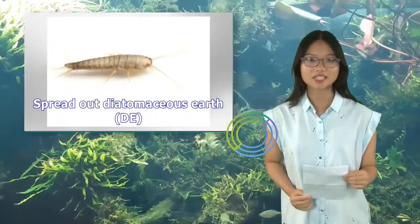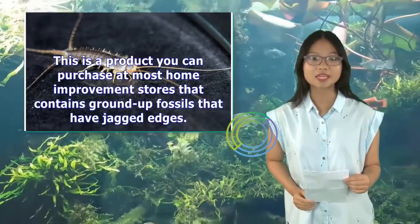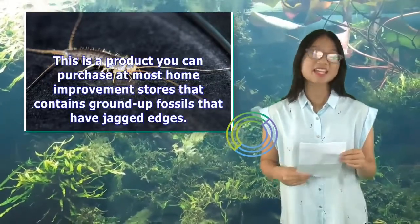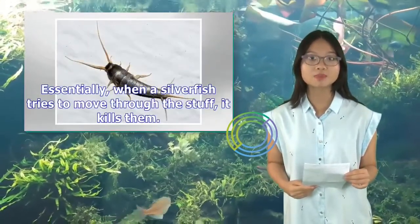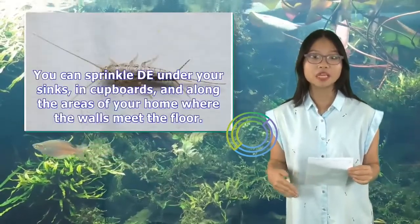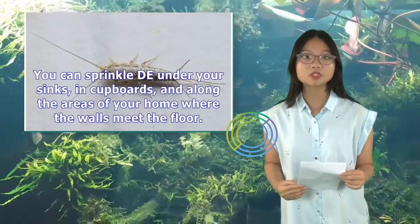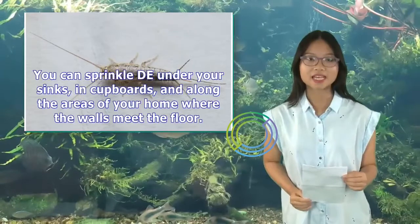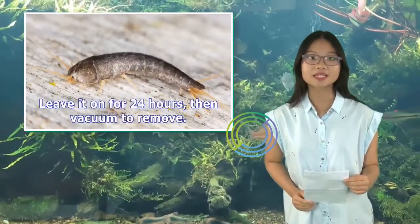Spread out diatomaceous earth. This is a product you can purchase at most home improvement stores that contains ground-up fossils that have jagged edges. Essentially, when a silverfish tries to move through the stuff, it kills them. You can sprinkle DE under your sinks, in cupboards, and along the areas of your home where the walls meet the floor. Leave it on for 24 hours, then vacuum to remove.